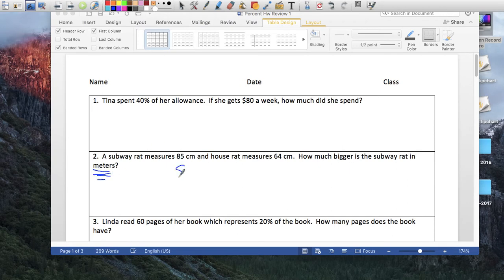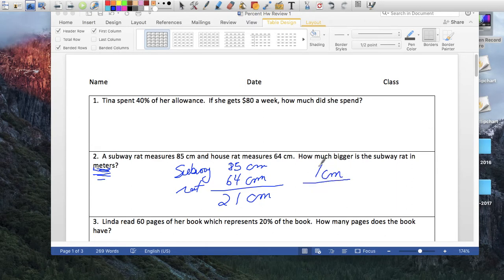Well, let's see what we have. The subway rat measures 85 centimeters. The house rat measures 64 centimeters. If you subtract, you get 21. So the subway rat is 21 centimeters bigger, but I don't want my answer in centimeters. I do want it in meters. So I'm going to have to change these centimeters into meters. If you look at your reference sheet, this is within the metric system.